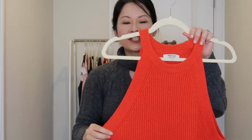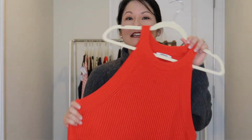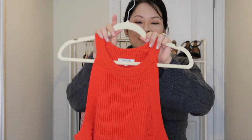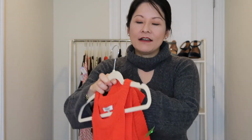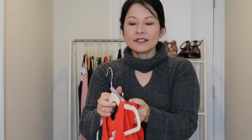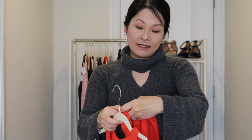It's kind of a nice transitional piece because it is sleeveless obviously, but it is a sweater knit. And I think this would be great under jackets or blazers as well for that reason. It's just a really beautifully conditioned sweater, really nice pop of color. And this was a new style, and you can tell the season by the tag on the inside. It'll tell you when it came out for most Madewell items.